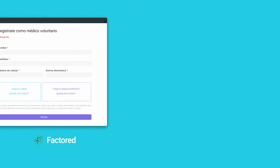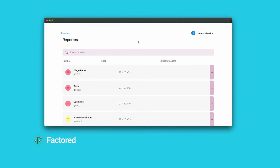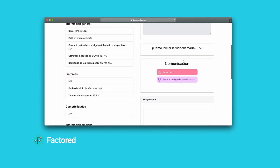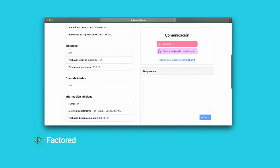All patient reports are safely stored so doctors, once registered on the platform, can review patient cases ordered by level of risk. Doctors can view information about symptoms and pre-existing conditions, and if they determine that a patient requires more attention, they can contact the patient via a mobile video call on the platform. And of course, doctors can also make notes on the portal about their assessment, diagnosis, and recommendations. They can change the status for each patient based on this assessment.